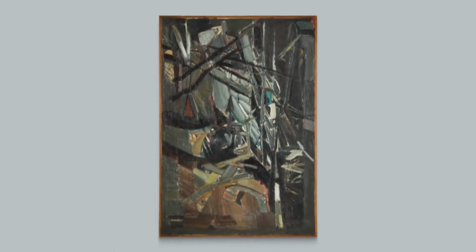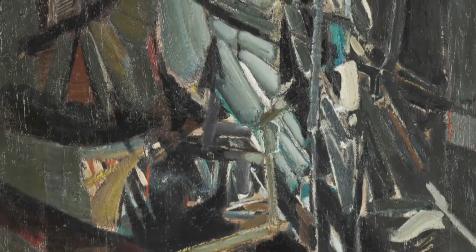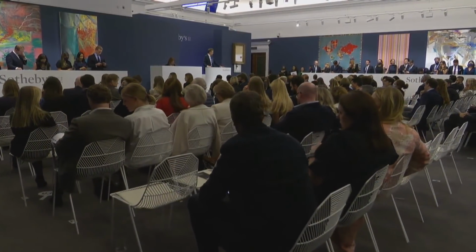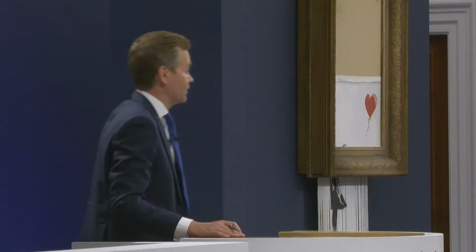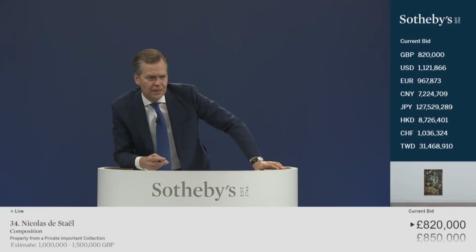And we move on this time to the composition here, the wonderful 1947 painting, the Nicholas de Stael, with a distinguished exhibition history, having been included in some of the most significant retrospectives on de Stael's work to date. And of course, it is sold as viewed. Thank you very much indeed. That's the wonderful composition, showing on the screens here, the great detail of the painting here. And I'm going to start the bidding here at £750,000. 750,000, 800,000 now. At 800,000, 820,000. At £820,000. Any more? 820,000.